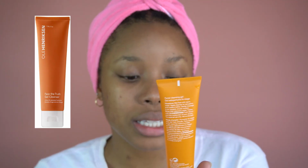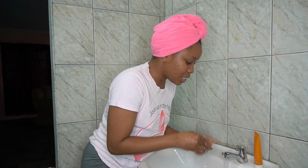First up on the agenda is my cleanser. That is the Face the Truth Gel Cleanser, citrus and seaweed extract. So what we're going to do is, I'll show you all of that process. I mean, it's not special, but I'm showing you it regardless. Let's do this.